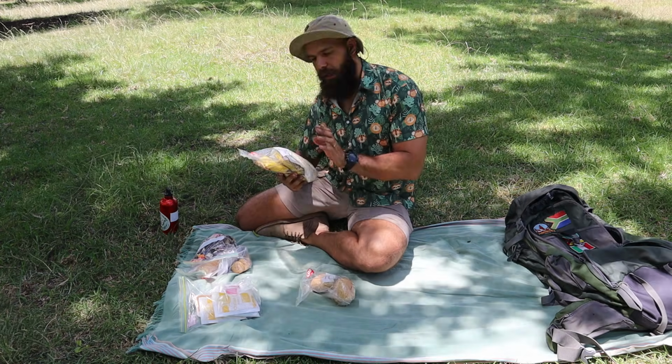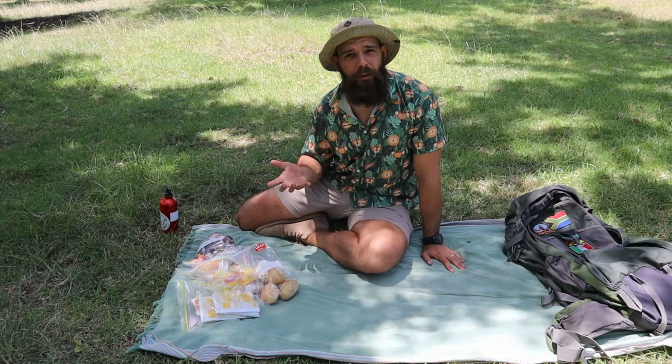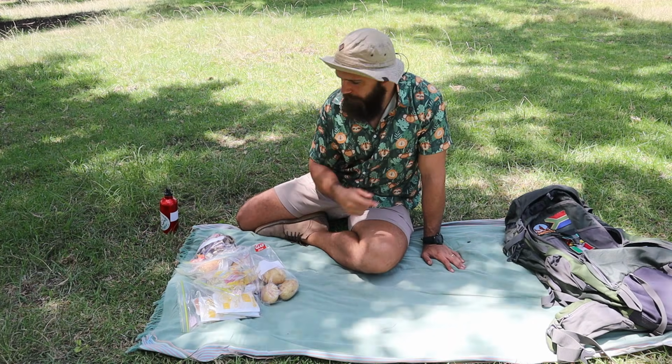And the tuna we're taking, we recently also discovered these tuna sachets, which is obviously a bit more expensive, but it's quite a bit lighter. So that is pretty much everything in terms of food. So let's see what's next.